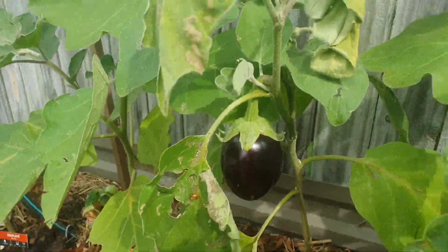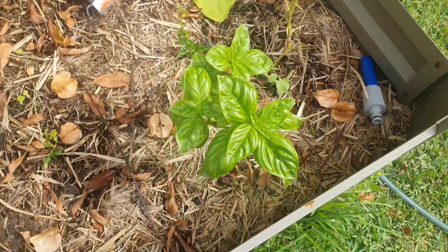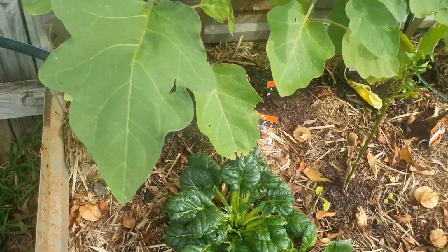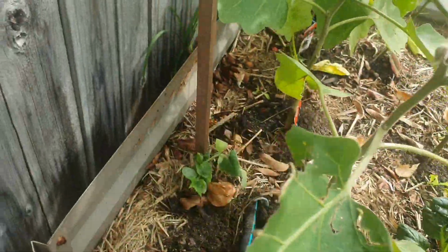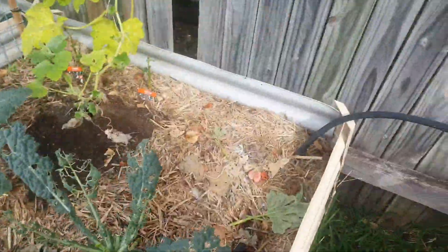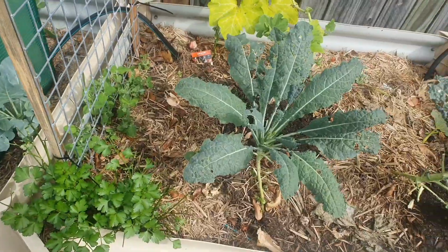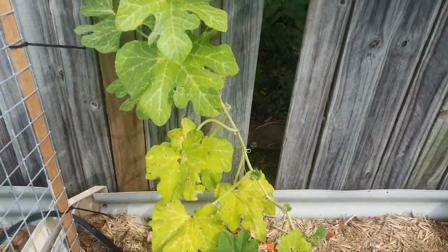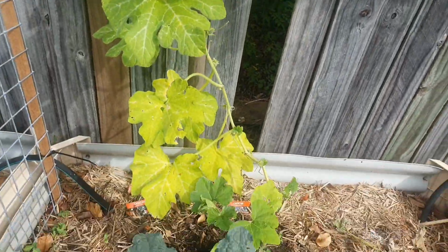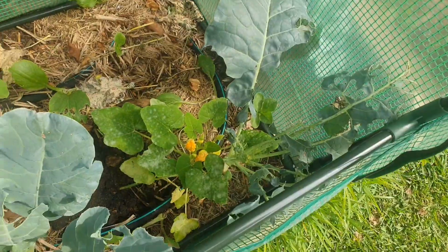Here we have an aubergine or eggplant growing, some chilies, basil, and the bok choy, I think it's called. And then over here we have some cucumbers. They're growing nicely. The next bed we have some kale. We have my compost pumpkin, because I don't know what variety it is. And we have some snow peas starting to grow up the trellis.